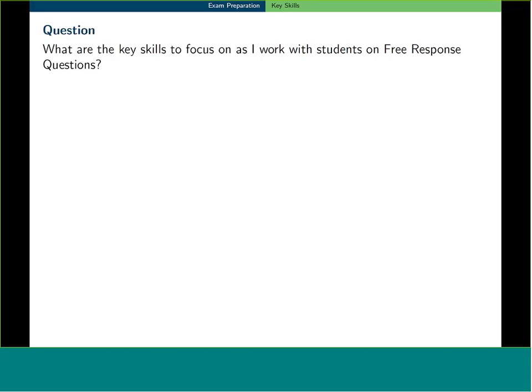So here's another one. What are the key skills that I have to focus on or work with my students on the free response questions? I get this question frequently from AP Calculus teachers. Look, what should I focus on as the test is approaching? What key concepts should I look at? Here's my answer to that.